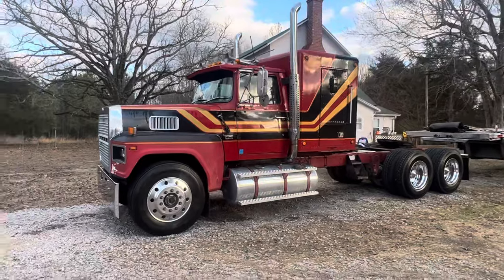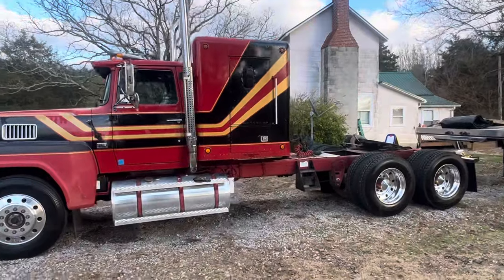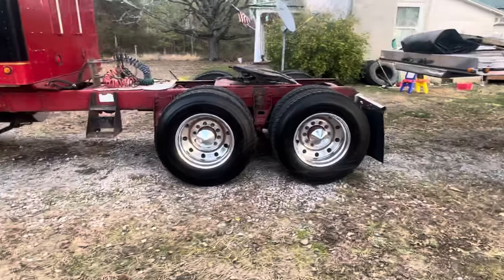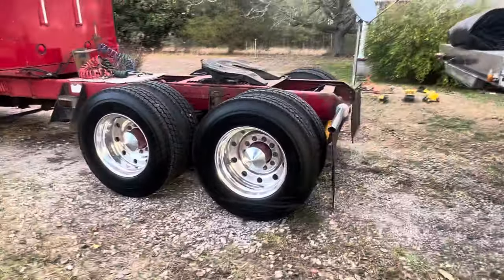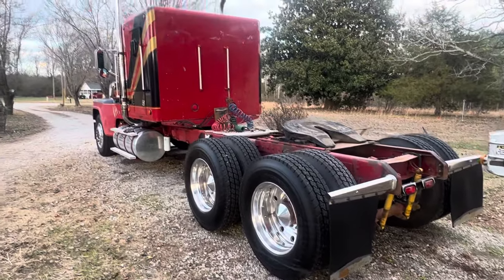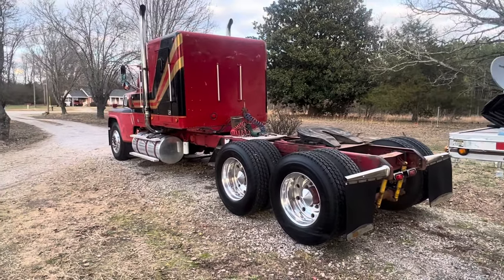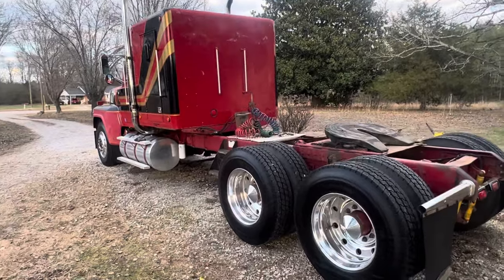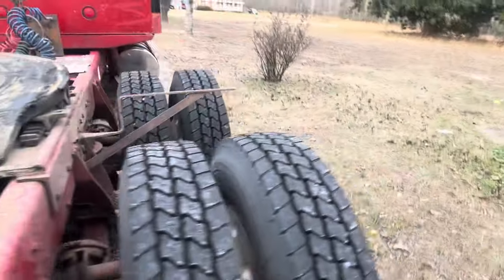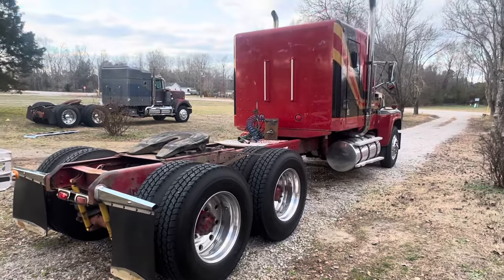I haven't made a video in a long time. Been busy doing other stuff and just rolling with the punches here. But I was lucky enough to pick up this 1986 Ford LTL 9000. Picked it up about a week and a half before Christmas, about 3 weeks ago, I'd say, maybe, give or take.